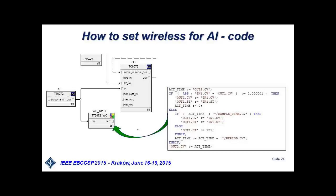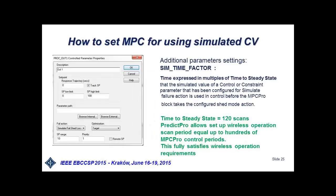There is another setting in our design. This setting tells how long we may operate in simulated mode per MPC. Usually we may not assume that MPC may work longer than the time to steady state. Time to steady state is the time when some change on the process input happens, and this change will bring the process, after some dynamic changes, to a new steady state. So we have such a feature in our controller. Now it's shown that this wireless operation might be treated in a similar way to lab measurement or failure.